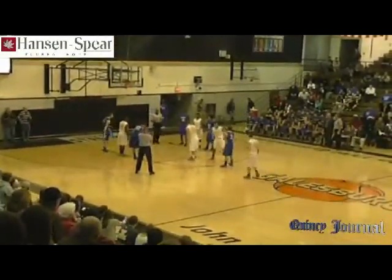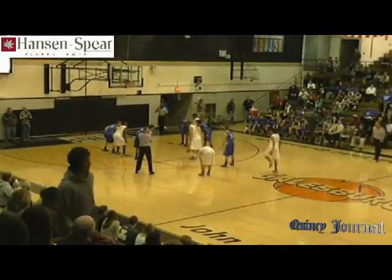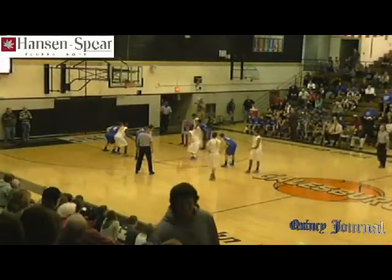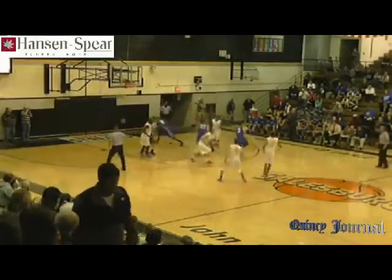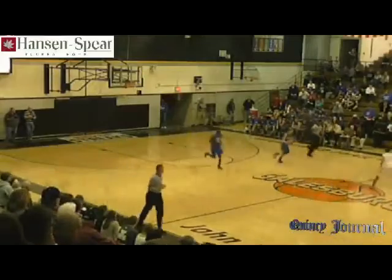An interesting fact here, Matt. Grant Gibson has attempted 55 free throws coming into this game. Quincy as a team has shot 61. Holy cow. Gibson makes both free throws, gives Galesburg a 2-0 lead.